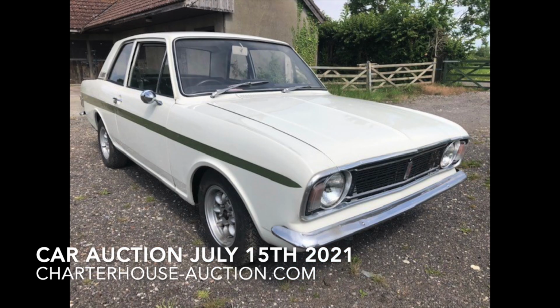Ford Cortina, here we go. It's got a green stripe. Yes, it's a Lotus, the Mark II Cortina. Again, from a car collection, he's having a bit of a thin out because he just doesn't use them. An estimate on that round about sort of the £27,000.